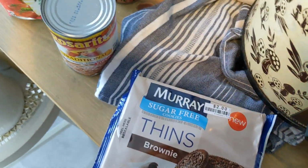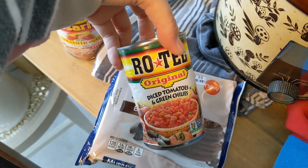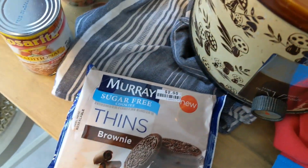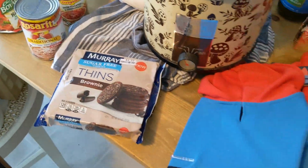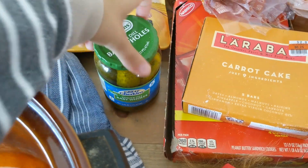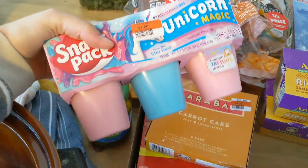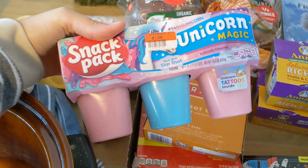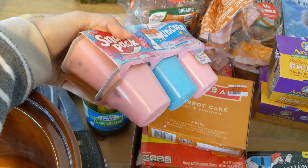They are just dented, so that's why they are thrown out. So I had that ravioli and then some Rotel tomato and green chilies, which I will definitely use. I don't know if I showed these pickles, but these are from the grocery store as well. And then these Unicorn Magic Snack Pack puddings. It even has tattoos inside. So they're pink and blue.